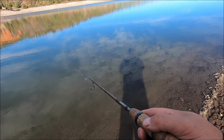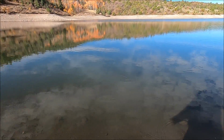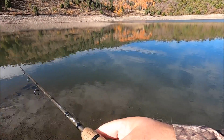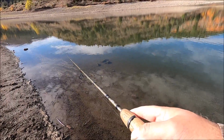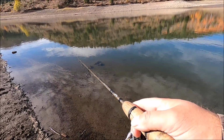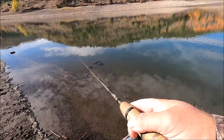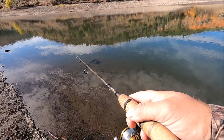Ooh, oh goodness sakes, I just had a huge fish chasing this spoon. Wow. Oh, that was a nice fish, guys. Wow, I wish you guys could see that. It's difficult with the angles right now, but my goodness, that was a nice fish. Let's see if we can get one. They seem to really like this Cyclone.